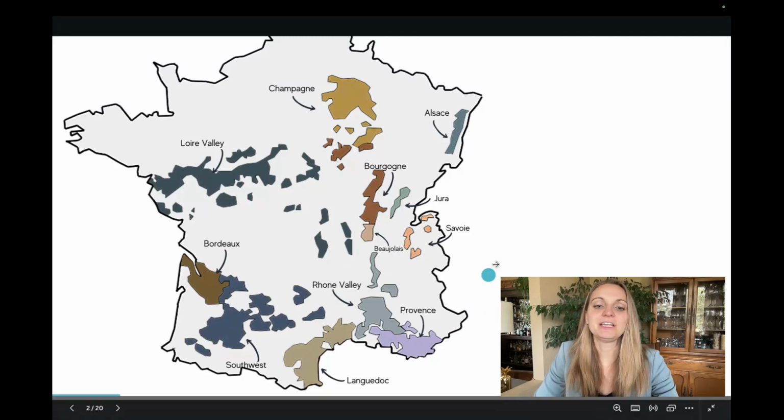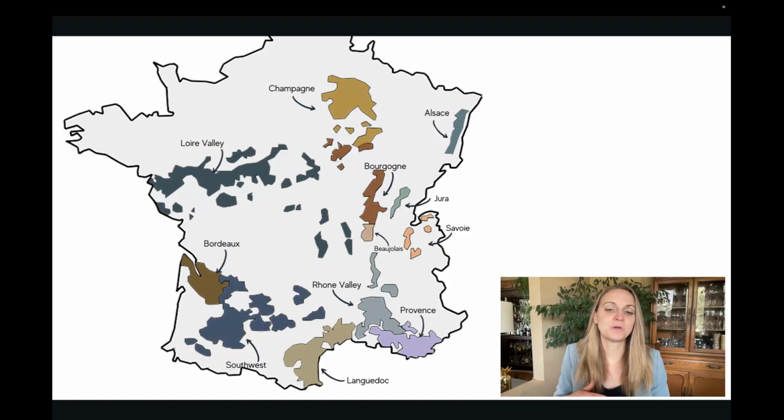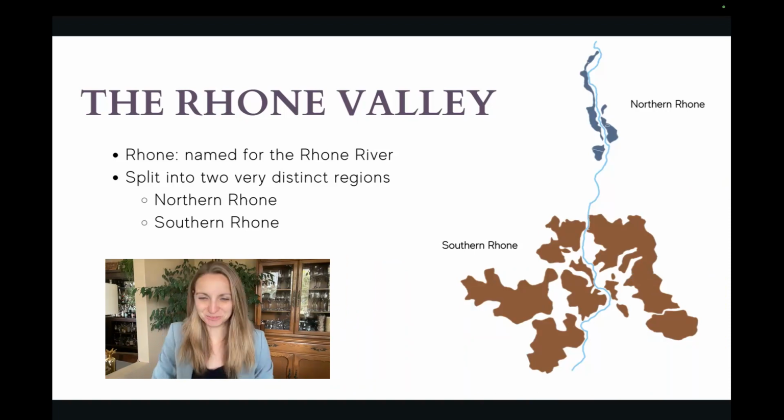When we're learning about the Rhone Valley, here's where it's located. It's in the southeastern part of France. You can see we've got this big chunk of blue right here. That's the heart of the Rhone Valley, but there's also this sliver up here that is also the Rhone. It actually covers a pretty big space as far as a region goes, and those two areas have very different climates. So in general, when we're talking about the Rhone Valley, we're going to split it up between the Northern Rhone and Southern Rhone.